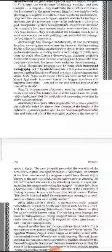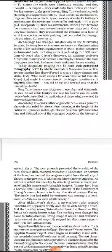So archaeology has changed substantially in the intervening decades, focusing less on treasure and more on the fascinating details of life and intriguing mysteries of death. It also uses more sophisticated tools, including medical technology. In 1968, more than 40 years after Carter's discovery, an anatomy professor x-rayed the mummy and revealed a startling fact. Beneath the resin that caked his chest, his breastbone and front ribs are missing.